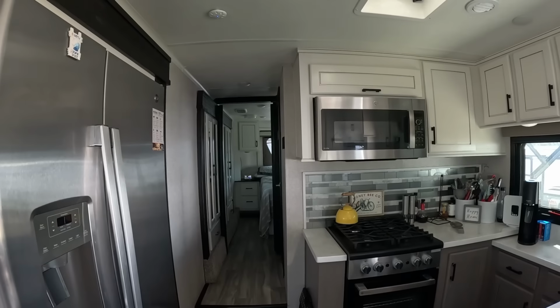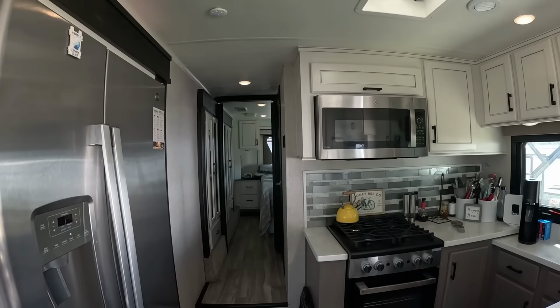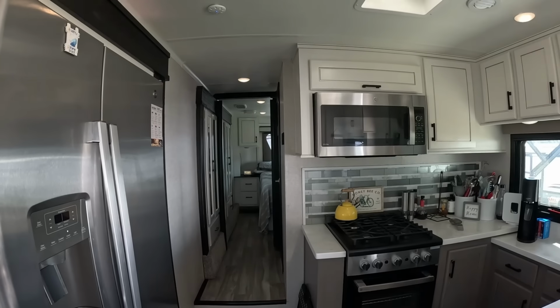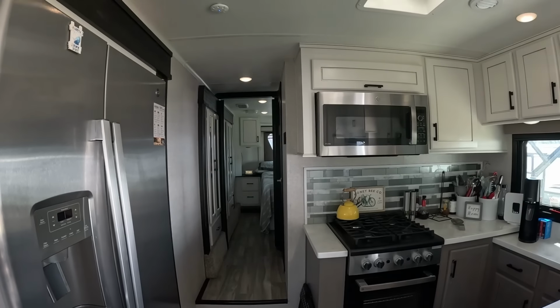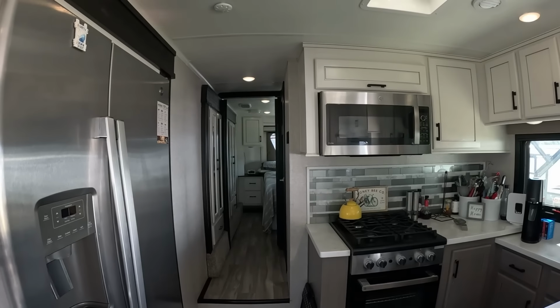Jayco, interior lights off. Jayco, interior lights on. Jayco, turn on second AC. Right there is voice command by Jayco.